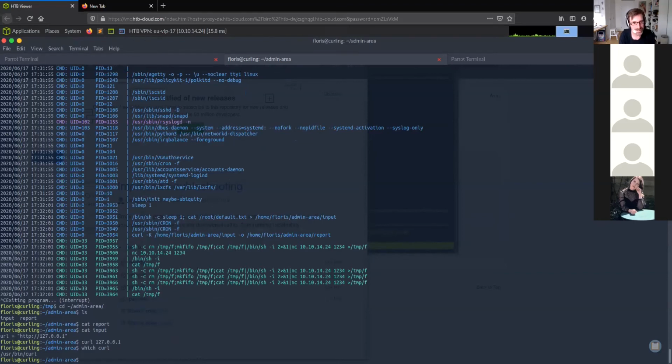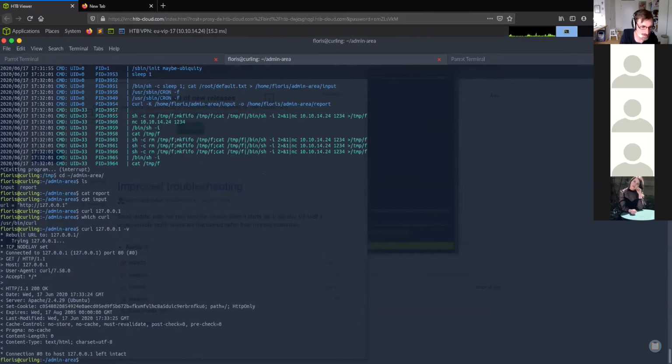Are you sure, or is 127.0.0.1 just giving an empty response? No, it is supposed to give back a response. You can use the verbose flag to see, or the headers flag. So it's not giving anything back, but it's sending the request.